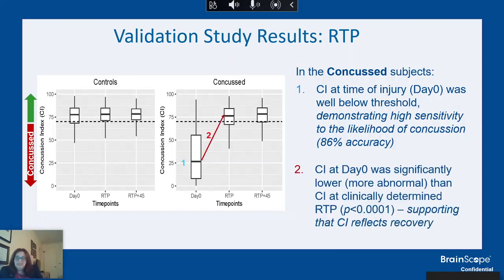Second, the CI at day 0 was significantly lower, more abnormal, than the CI at clinically determined return to play, with a p-value of less than 0.0001, supporting the fact that the CI reflects recovery.